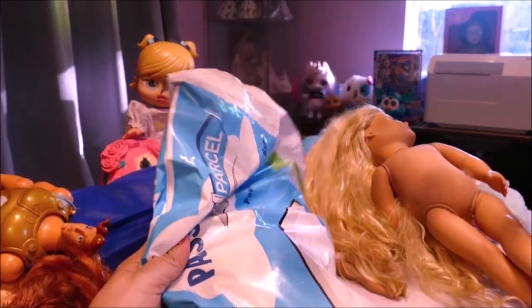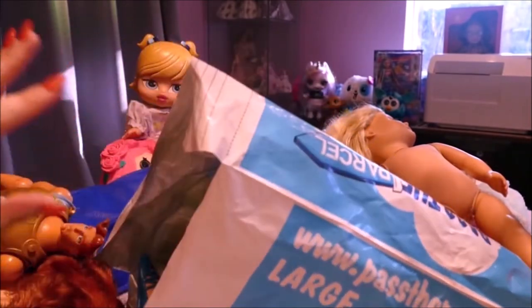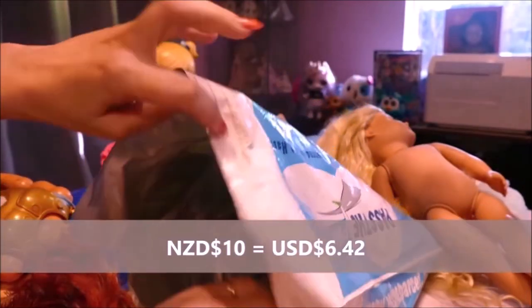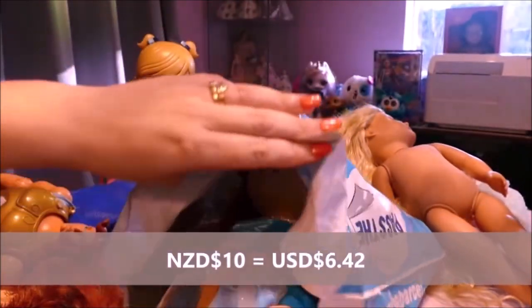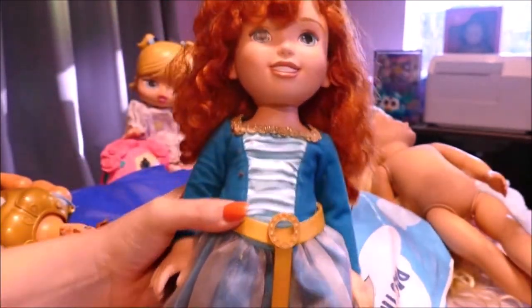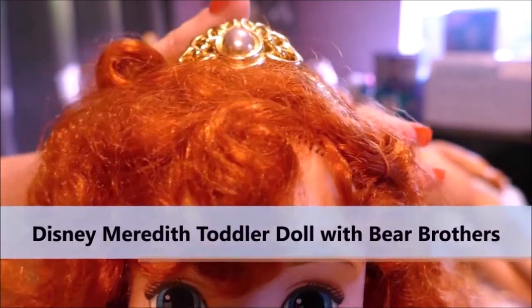Alright, so next on to a Facebook win, which I picked up. These ones were $10 for the entire bag from memory, and I was so incredibly happy with this one. It is a Disney toddler Merida. Let's get her face in there. She has her crown on.